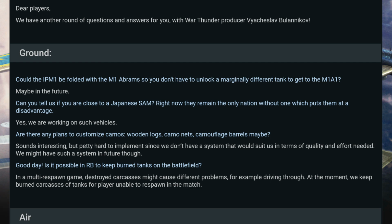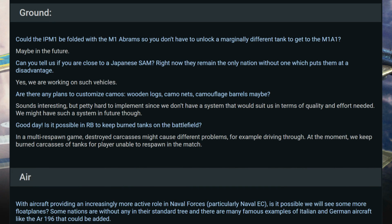It is just down to, does Gaijin think that you shouldn't have to go through these vehicles to research the next one? And that normally comes down to either a monetary decision or just a general decision of, is this tank surplus to a lineup that you could have? Is it just kind of an extra thing instead of a necessary thing? So yeah, when that decision is made, I'm sure it will be folded, and that decision I'm sure will be made when you get more Abrams tanks, which I'm sure a lot of people would be happy with.